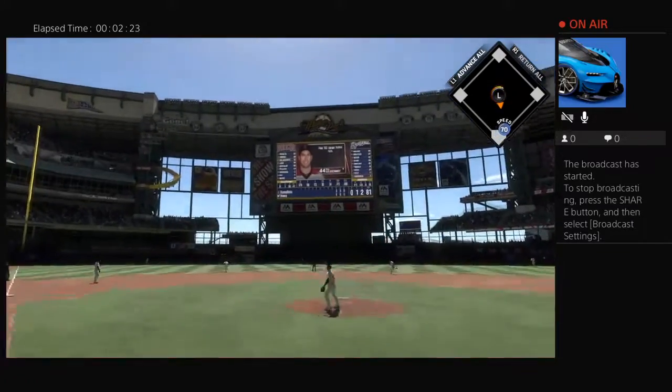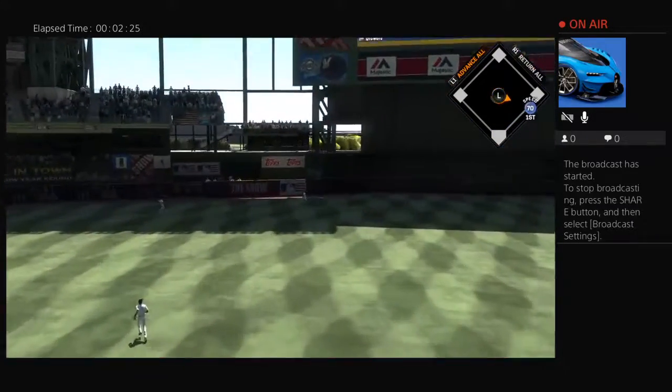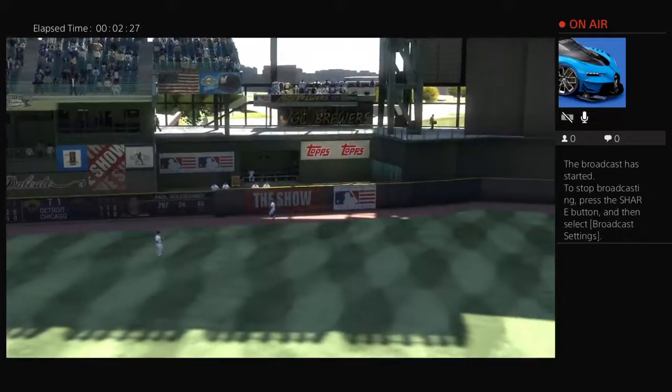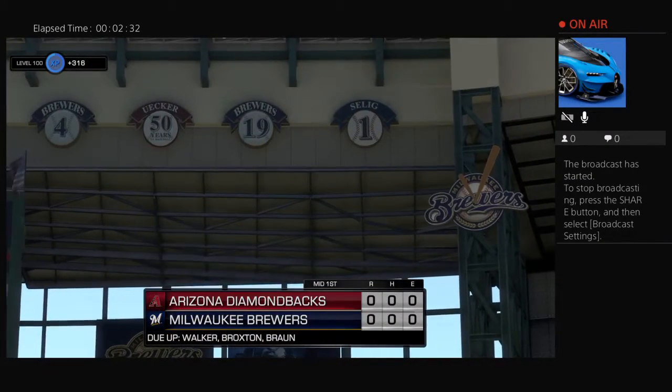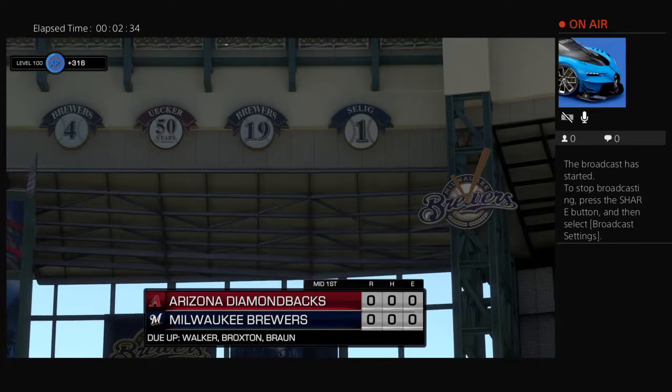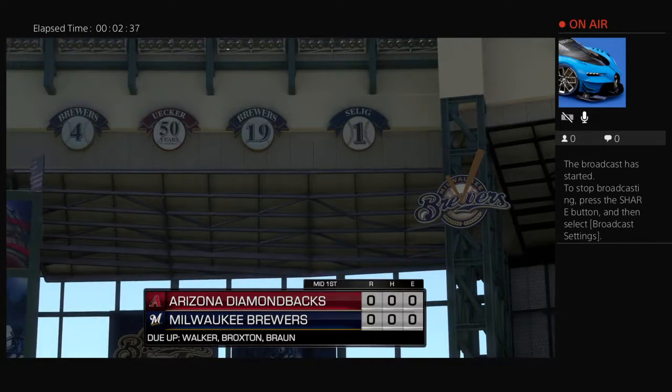There's a swing and a high drive into left center field. Broxton racing back. He tracks it down, and that will end the inning. So not much happening here in the top half of the first. And now the Brewers will get their first cuts. No score.